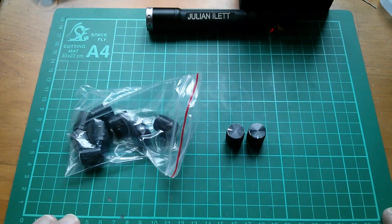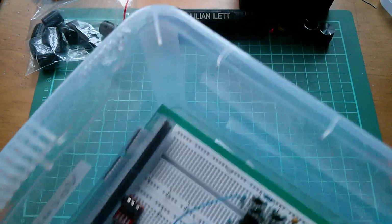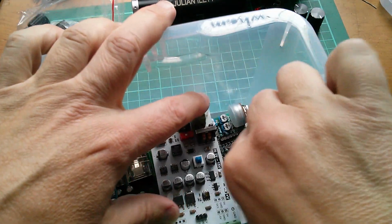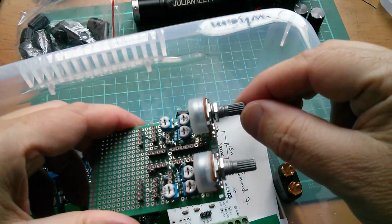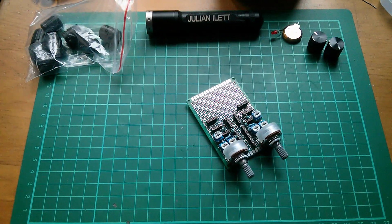Let me just bring the project box out for the vocoder. Here it is. This one hasn't seen the light of day for quite a while because it's what I class as a sort of winter project. But what have we got in there? I think there's a board in there. Yes, here is a board that I'm in the process of making up. So the pots, these are the pots with the splines. Let's take a look at fitting that on there.